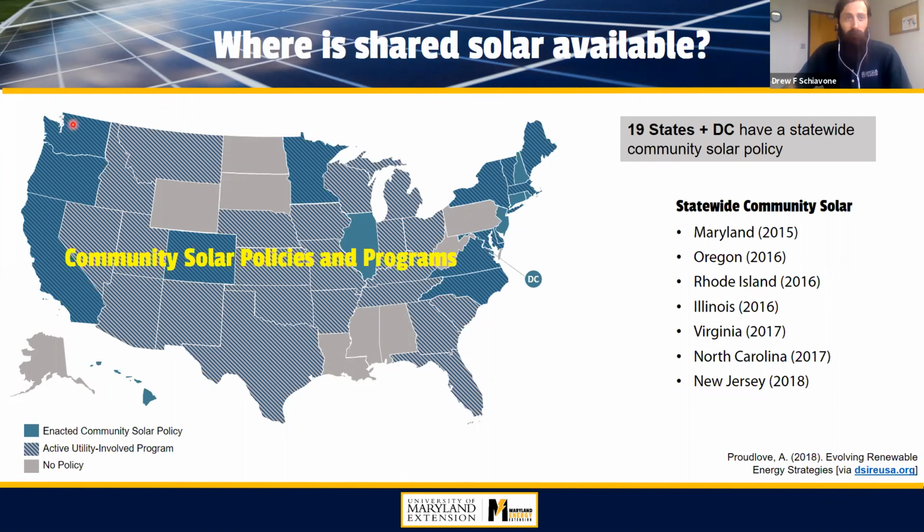Policies, states in dark blue, and maybe I shouldn't have picked blue. You guys might be tired of looking at blue maps. At least they don't have blue and red together to bring back memories of last week. But look at this map here, and you can see the blue states are those that have policy enacted.